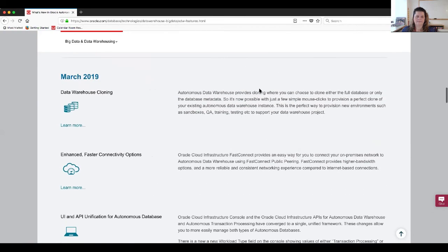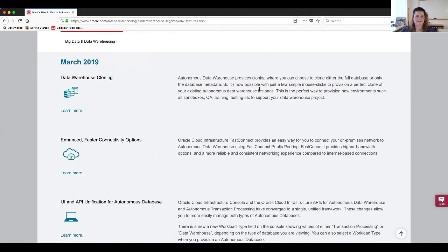Going on to March. In March, we added cloning. There were a lot of requests from our customers to support cloning on the autonomous side. So now you can take an existing autonomous database and clone it. When you clone it, you have an option to make a full clone with all the data, or just a metadata-only clone with only the definitions and not the data. It's an exact clone in that sense. We are carrying over all the stats and any of the other settings you may have done to your service, like configuring resource manager roles and things of that nature. By the way, there is also a request for cloning from backups. That is not there yet, but it's being worked on.